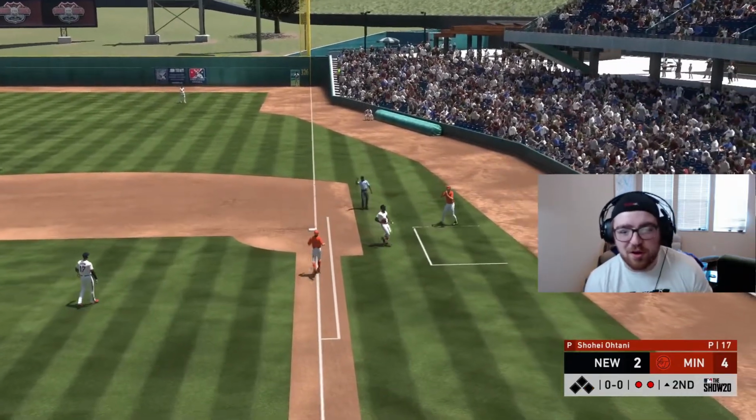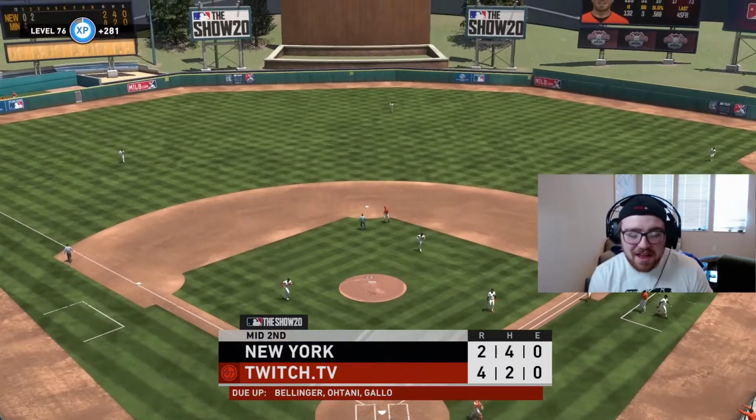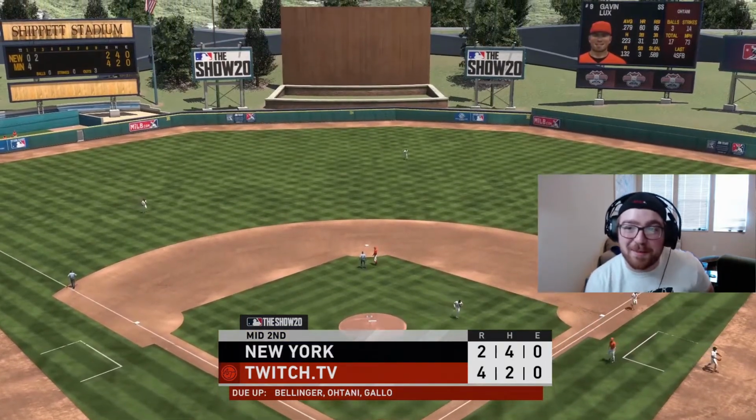Well, how about Willie Stargell? Okay, so the hit by Hershiser doesn't faze me at all. We got Belly, Ohtani, Gallo. This is what I'm actually excited about, is to bat with Ohtani. Let's see how we do against Hershiser this inning.